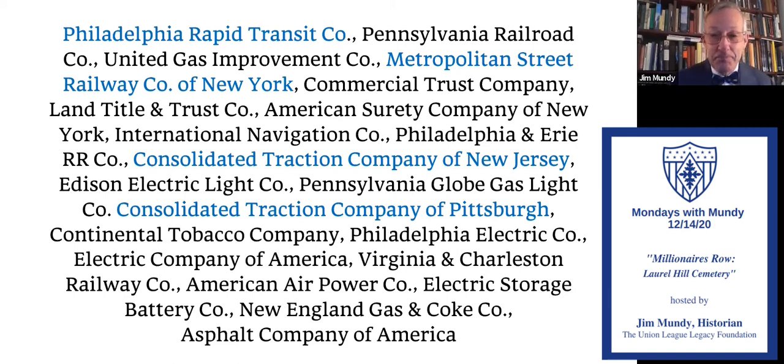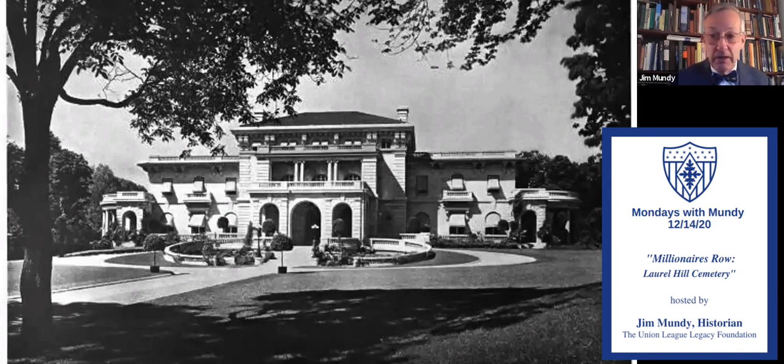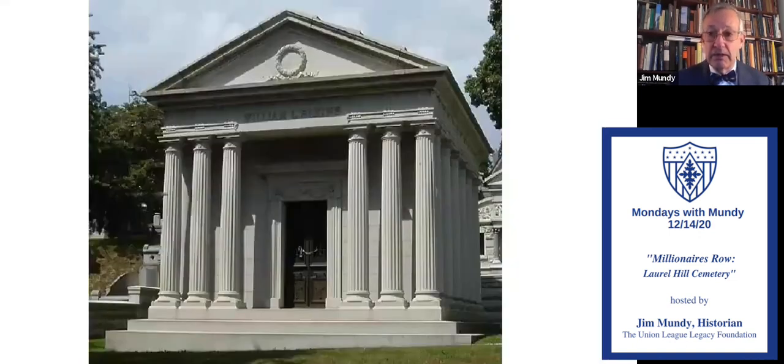Okay. All right. So this is where Elkins lived, another Horace Trumbauer house, literally across the street from Lynnewood Hall in Elkins Park, right on Ashbourne Road. And this is where Elkins lives today. So this is his mausoleum, also designed by Trumbauer. Again, in a very neoclassical Greek revival style, much like the Widener one. Okay. So you've heard that before from me, I think.